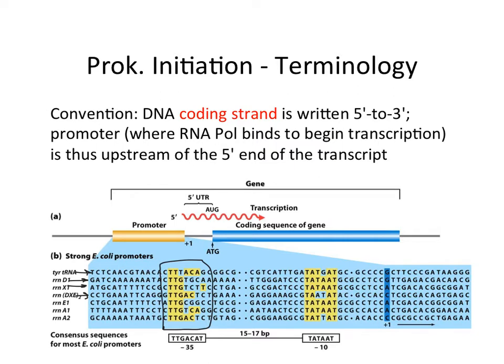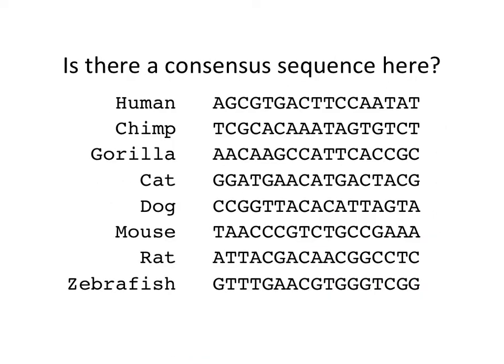So that's how scientists came up with these consensus sequences. It's an average. Now it's your turn to do this. So take a couple minutes. These are totally fake. I just made this up. But there's a consensus sequence buried in here somewhere. So you do the same thing.